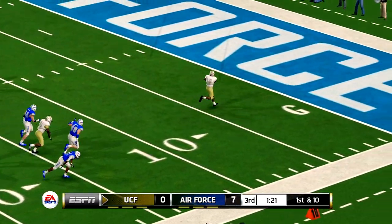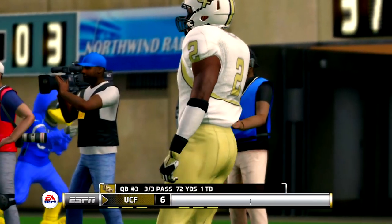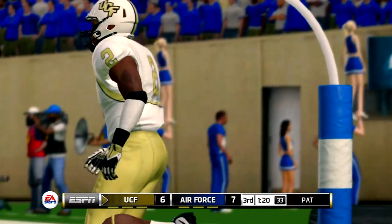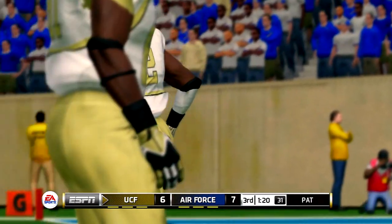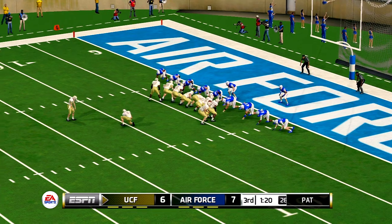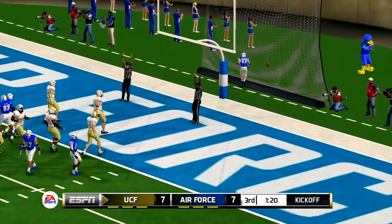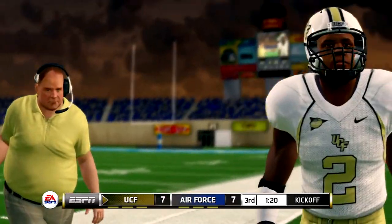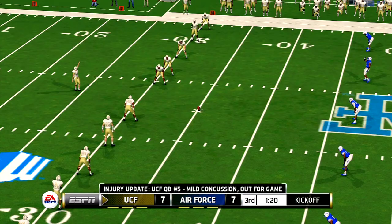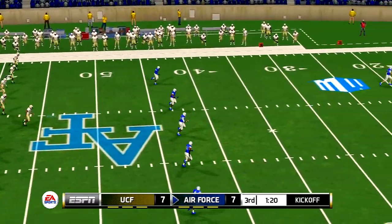Throws to the receiver, and he's got it again. He's all the way home. Touchdown. Will be tied with the extra point. He splits the uprights with the extra point. So a short three-play, 72-yard drive, and the result, 7 points. Well, Brad, right now this offense is hot, and they also took advantage of some mistakes there by the defense.